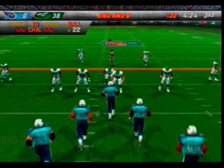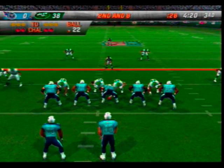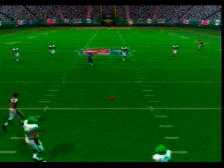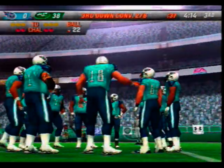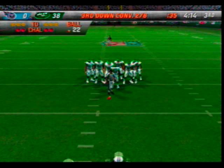Second and 8 coming up here, ball on the 22-yard line. Ford starts out of the shotgun. He has time. Pressure with the throw. Incomplete pass, and he throws incomplete because he had major pressure. The corner came on a blitz and he sprinted for the quarterback. Guys love the opportunity to get a sack, and that time he just missed taking him down.